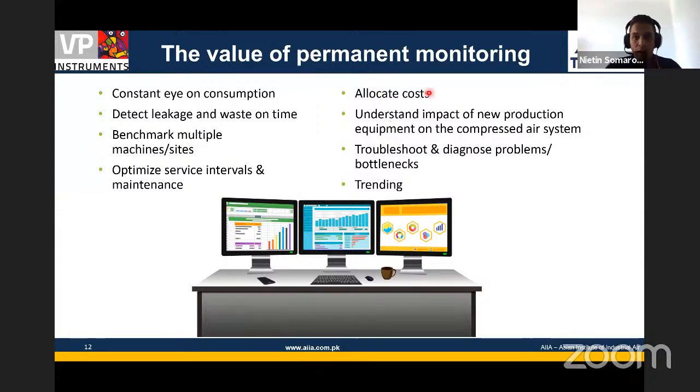Also allocating cost, meaning if you install sensors to each individual area in your plant, you know exactly the amount of air being consumed in that area. So you also know how much each area is costing you.